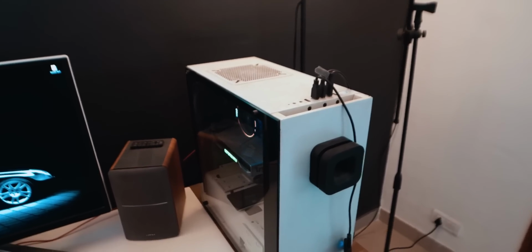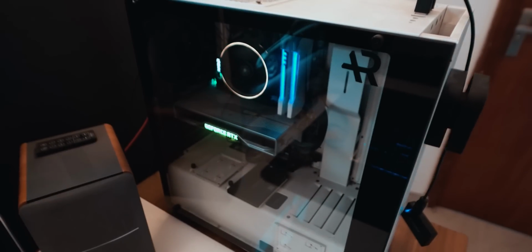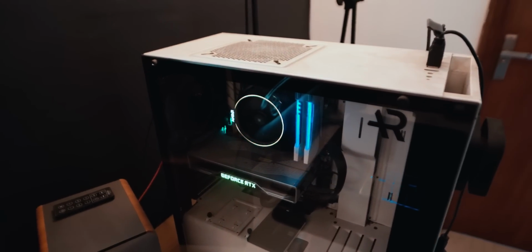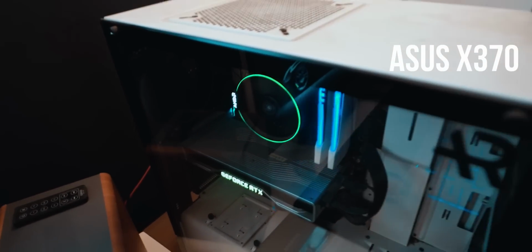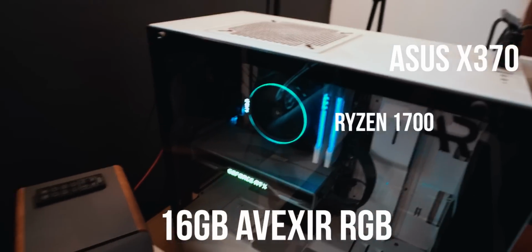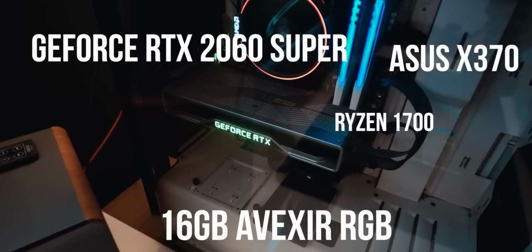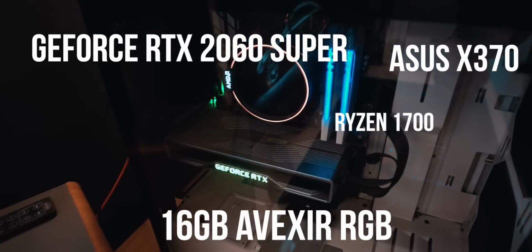Right, so here's the deal, guys. As you can see, this right here is the computer. Before we talk about the problems that I am facing, let's talk about what current specs we are running on. So we've got an Asus X370 Prime motherboard with 16 gigs of Avexor RGB RAM, along with the Ryzen 1700, that's right, the first generation Ryzen processor, along with a GeForce RTX 2060 Super. This is the Founders Edition, straight from the guys over at Nvidia.